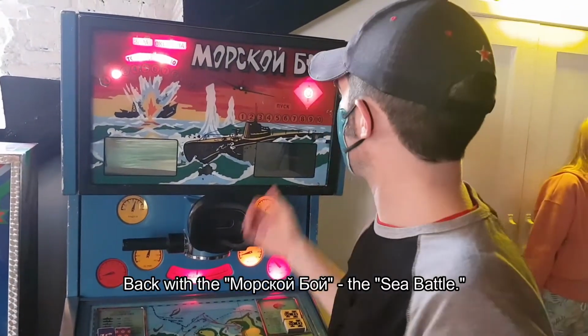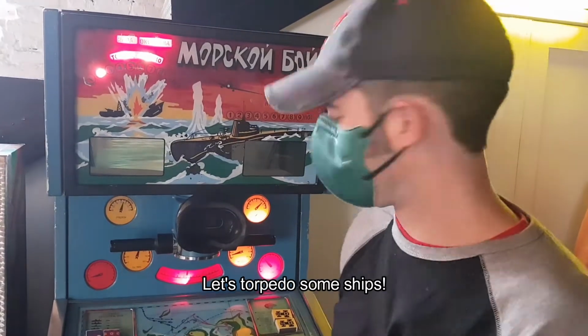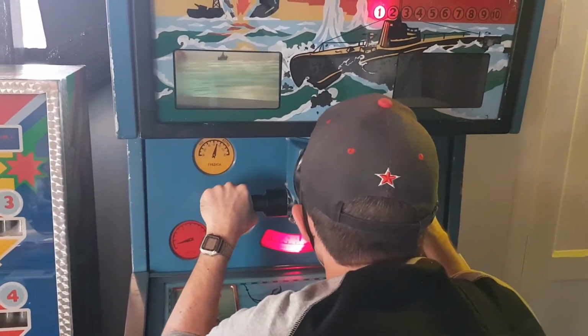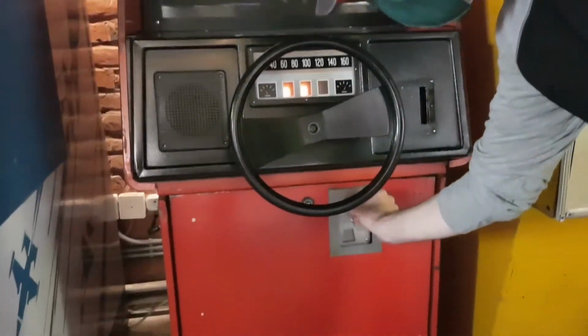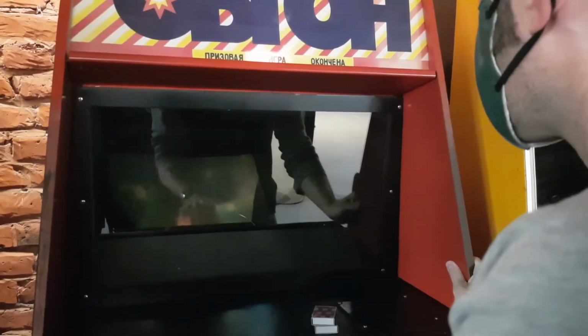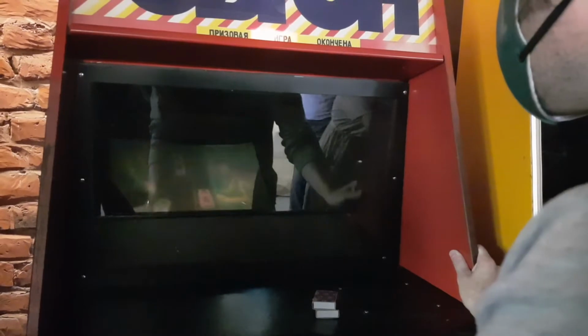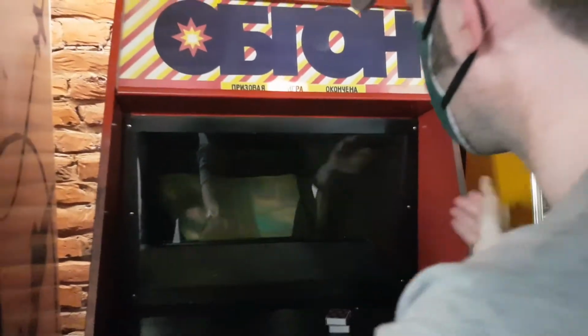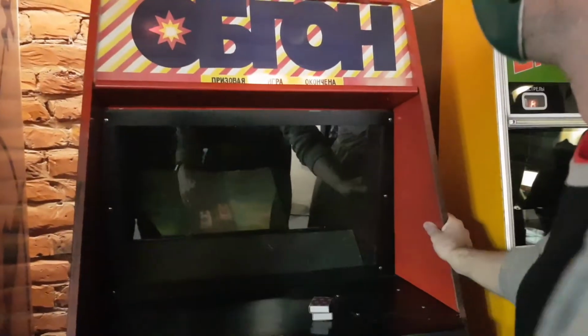Time for the more schooly boy. The sea battle. Plus torpedoes and ships. Yeah, some of these old arcade games are really hard.